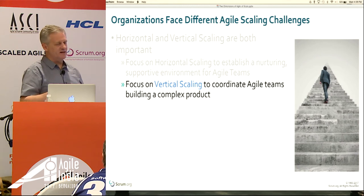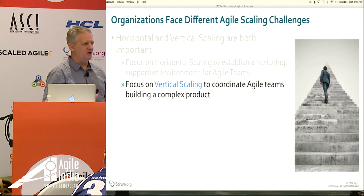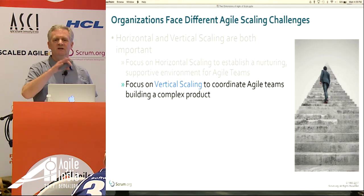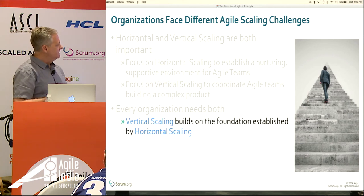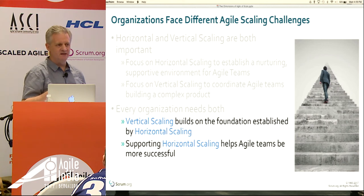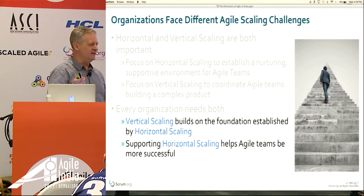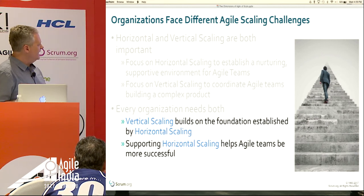And then vertical scaling is really dealing with workflow management across multiple teams, but keeping the aspect of self-organization so that you don't lose that benefit. So vertical scaling usually builds on horizontal scaling. If you jump straight into vertical scaling, you'll end up having to solve a lot of the horizontal scaling problems anyway.